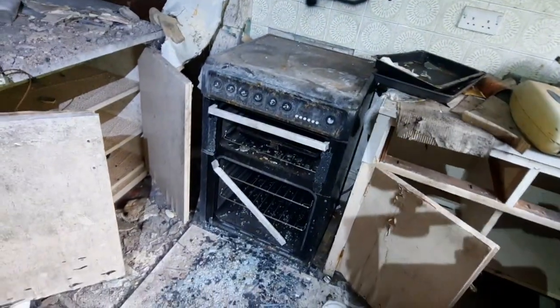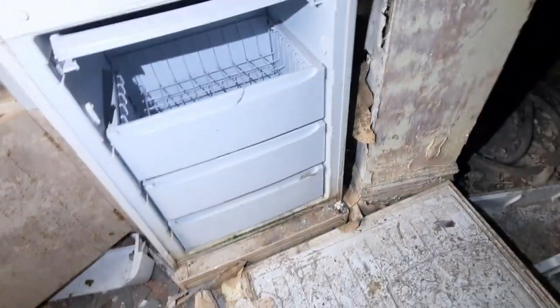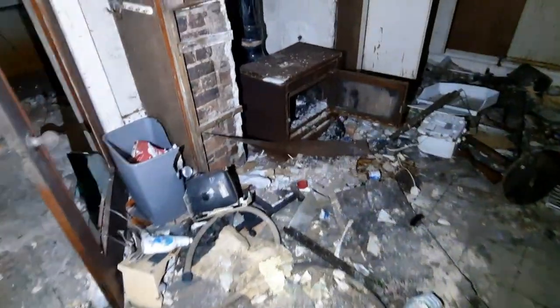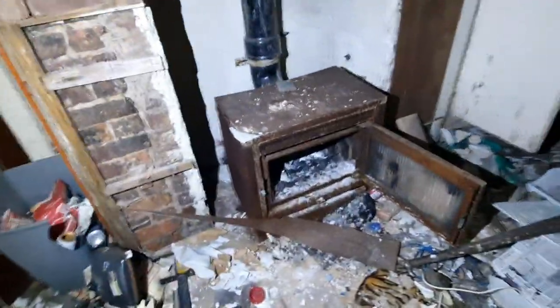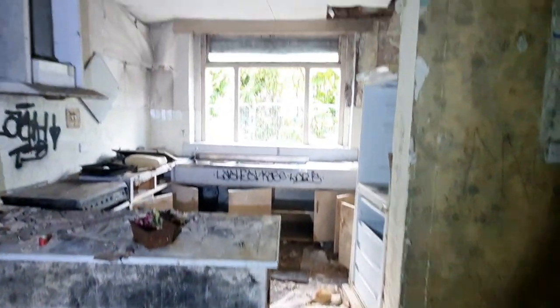Wow. Very old cooker there. It's weird. And hair. Bit of a fridge here. Ah, that's a very old fireplace. The wooden panelling in this place. Open bar there on the kitchen.